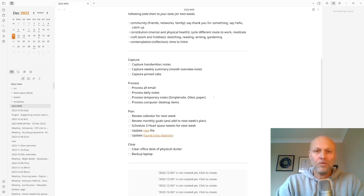I try to process all email, and by all email, I'm an inbox zero person. So every Friday, I try to make sure that my inbox is empty. And sometimes that means that I just snooze emails. You know, there may be emails that I need to deal with, but I can deal with them next week. So I'll snooze them until next week. I literally try to go into the weekend with an empty inbox.